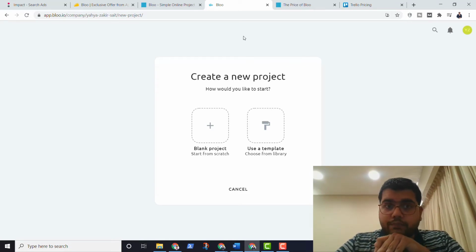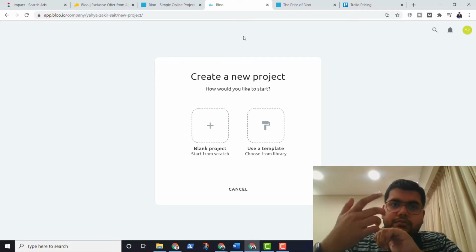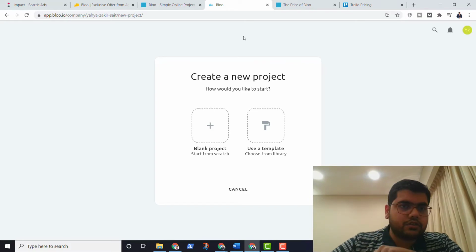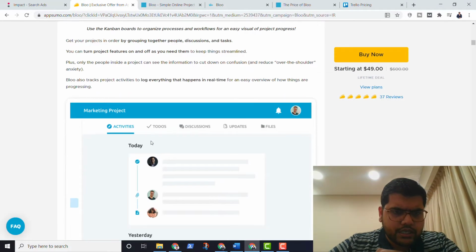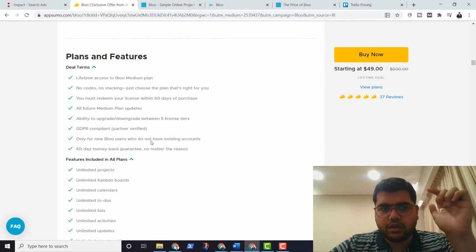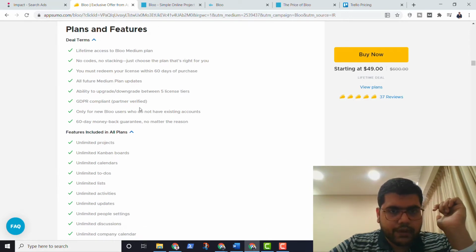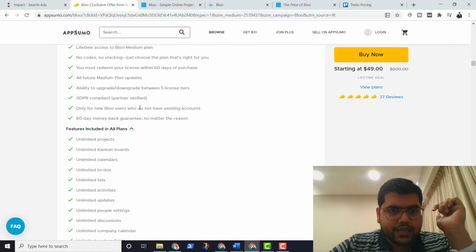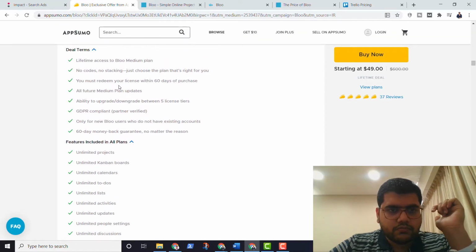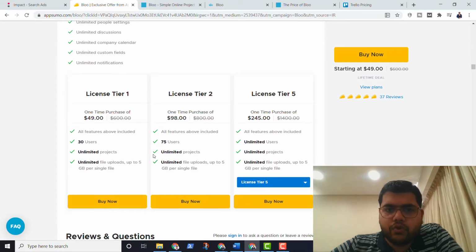If you want to jump up to the next tier, for example, you have taken tier 1, you want to go to tier 2, you simply need to go back and buy the other tier. I think it's stackable. Let me just check that. If the licenses are stackable, you simply need to buy yourself another license and add the code on Bloo once again. Yeah, it's not stackable. It says no codes, no stacking. So you need to choose the plan which is apt for you initially.